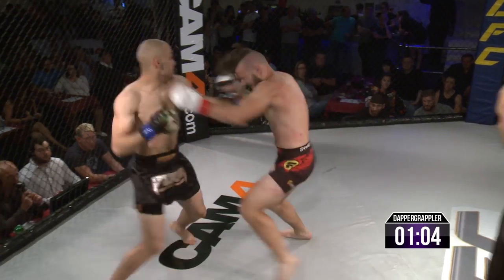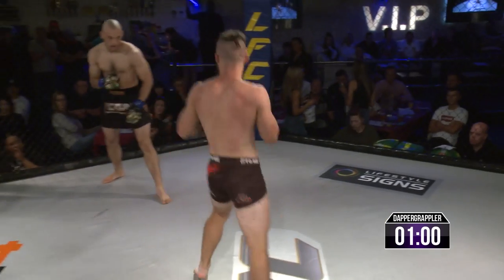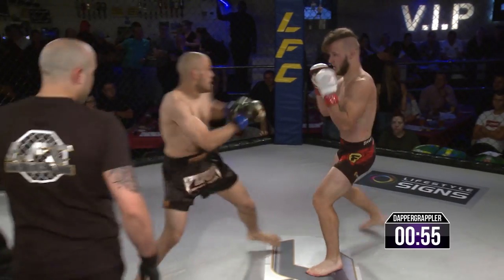And a fastball right hand to a stiff jab. Look at these two trade right here in the pocket. Big, big, big shots. And more importantly, Dean, Libowickis throwing everything to finish.